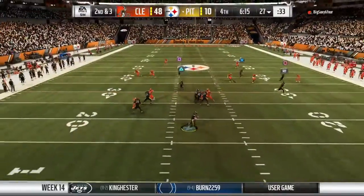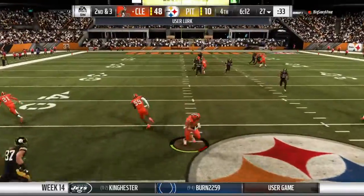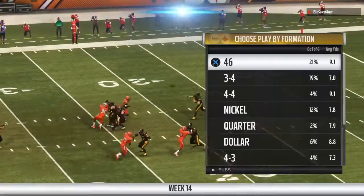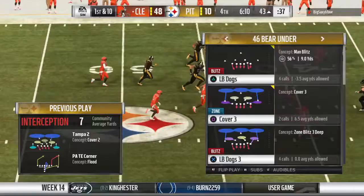Rudolph. They'll roll him out right. And for the 4th time tonight, it's an interception. It's the linebacker, Michael Kendricks. And to the 43. So down inside the 45 to the 43-yard line. That's where they'll take over.